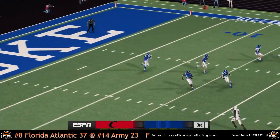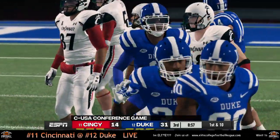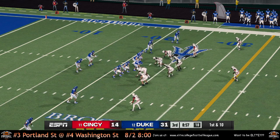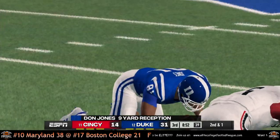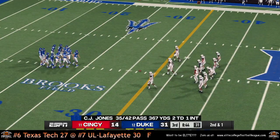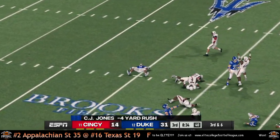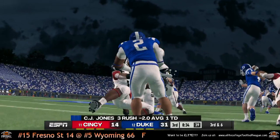Duke is going to receive the second half kickoff. They're going to bring it out of the end zone to about the 22, 23 yard line. Two to the top, 2 to the bottom, back in the backfield. 9-yard reception by Don Jones brings up 2nd and 1. Makes the handoff but gets tackled in the backfield for a 4-yard loss. Brings up 3rd and 6.